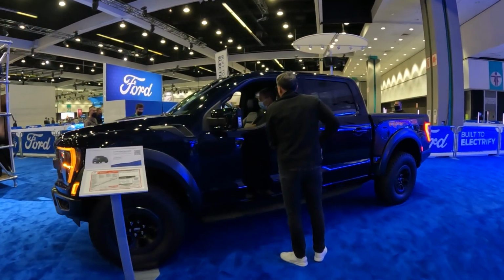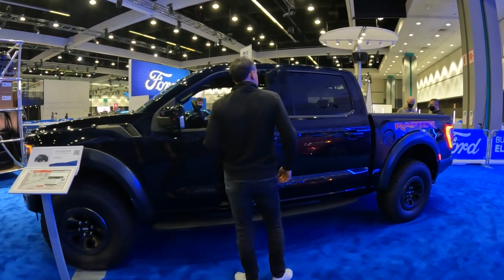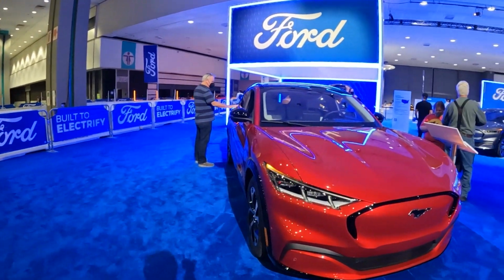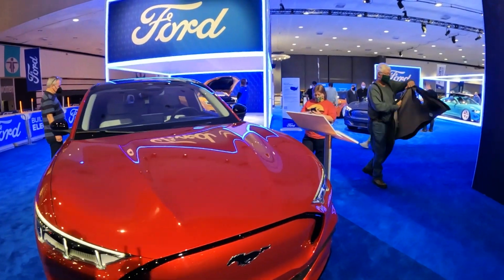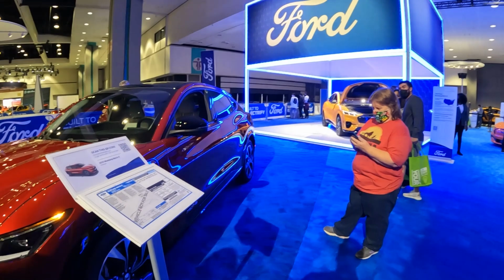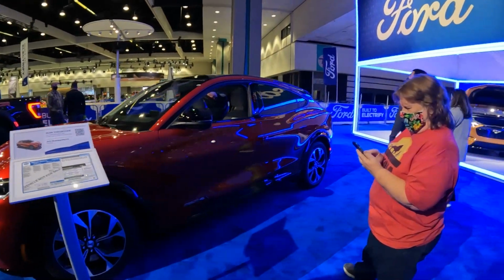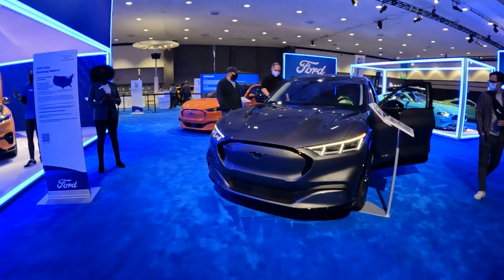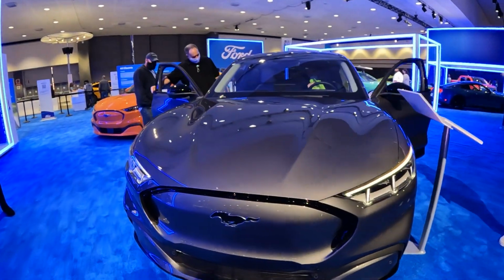Here's a 2021 F-150 Raptor Super Crew. They have several Mustang Mach-E's. The GT Performance Edition is over there in cyber orange. This is a premium in red. Absolutely beautiful. This is a carbonized gray.